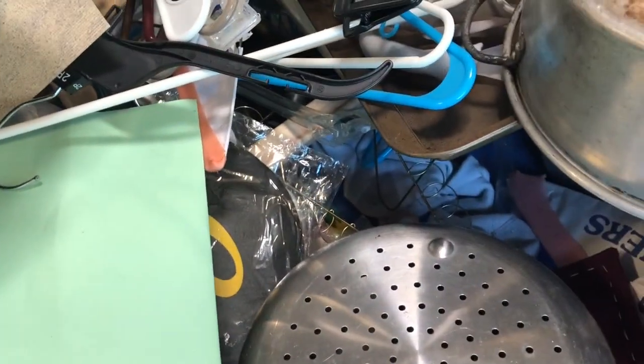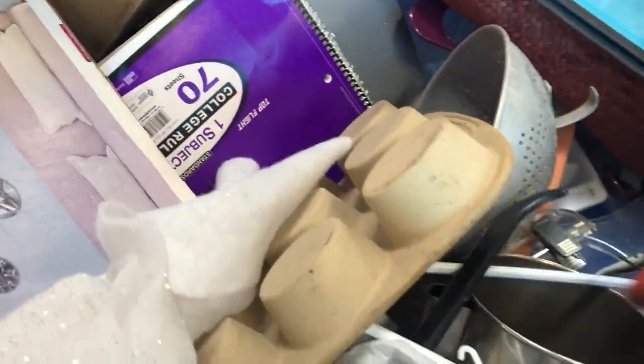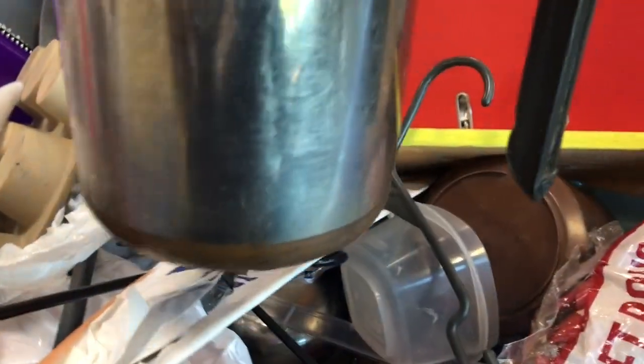I'm looking for vintage pots and pans. I love vintage stuff, anything that I feel is of good quality. You can see I just spotted that Pampered Chef stoneware mug pan, it's a cupcake, you know, muffin pan. And I also spotted this, see the circle on the bottom, that is a vintage Revereware coffee pot.